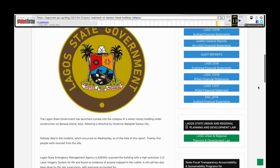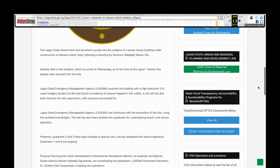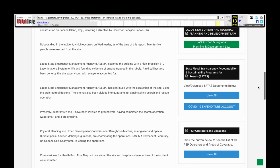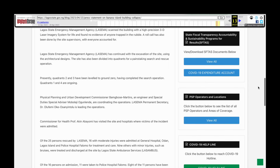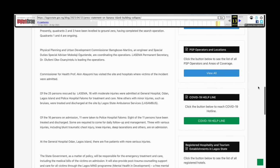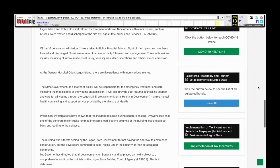The governor directed that all developments on Banana Island be placed on hold, subject to a comprehensive audit by the officials of the Lagos State Building Control Agency. This was to determine how many buildings were being constructed without approval and if all approved buildings were being built in line with the approval limits provided. This was the second major disaster in Banana Island, but the question remains, how possible is it that the government could not get access into an estate?